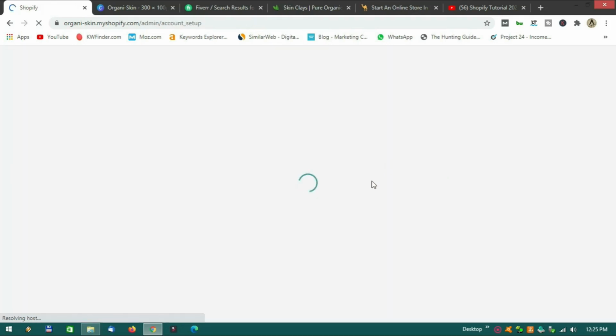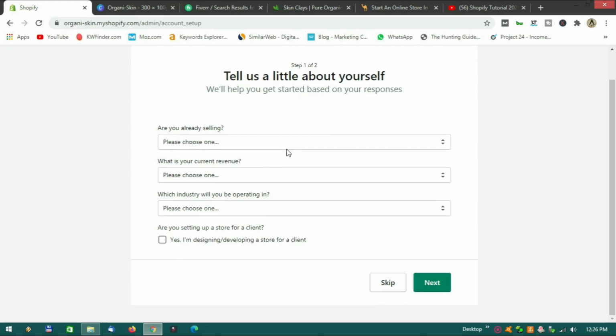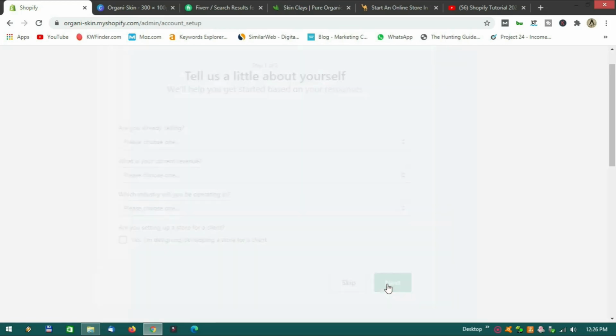So obviously, while this is loading, you want to pick a domain name very relevant to your store. This is just an onboarding process for Shopify, and you can go ahead and tell them a little bit more about yourself, or you can just go ahead and skip this.